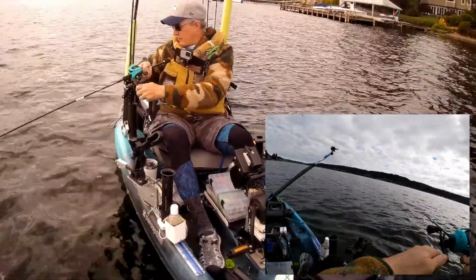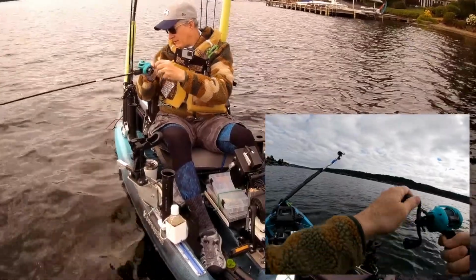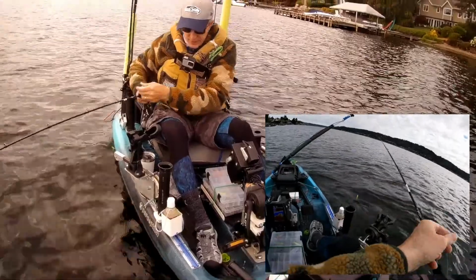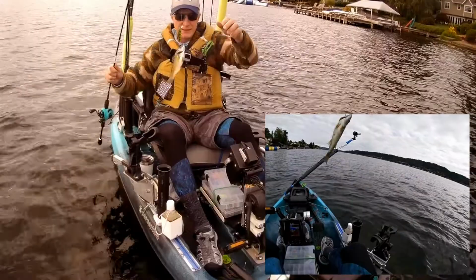I guess probably a perch. We'll see. Just the way it hit. Oh no, it's a small bass. Small smallie. Yeah, very small smallie.